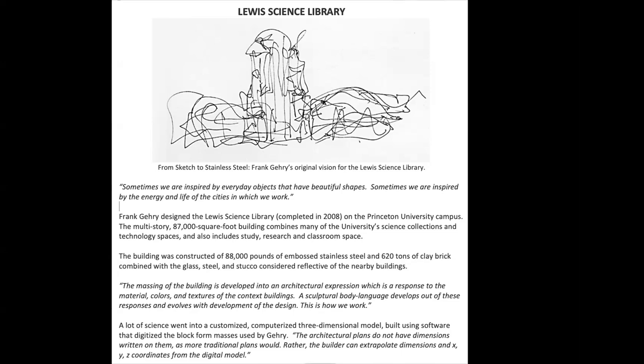In this particular building, he got the commission around 2003. It took about 5 years to complete, and he used a lot of stainless steel and glass. He used a lot of brick because he wanted to have it retain.